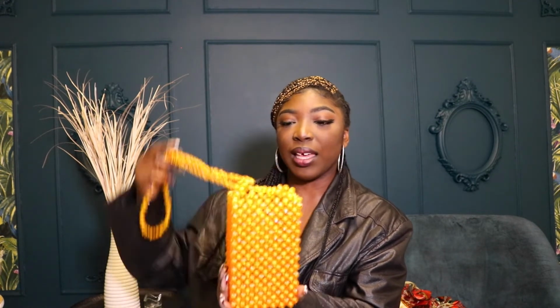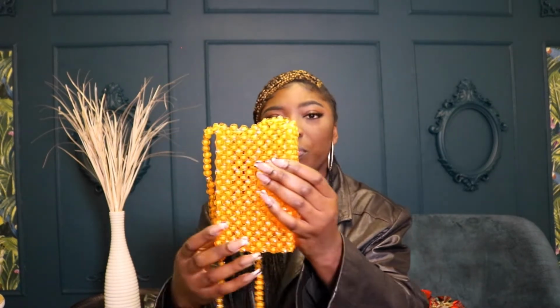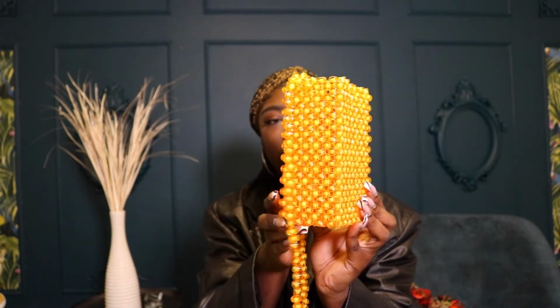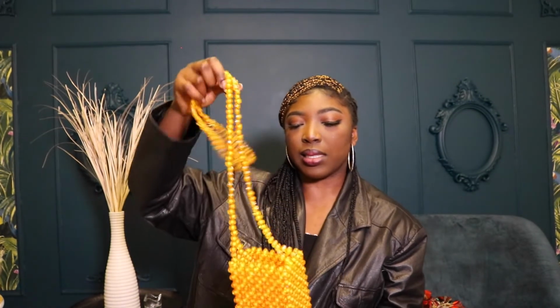But literally, it's a side bag, and I just really liked it when I first saw it, especially the type of bead that it is. And this isn't from Nigeria, this is actually from Ghana. I just like the shape of it and how sleek and elegant it looks. It's really, really cool. And I like how it's not a handbag necessarily. But okay, wait, let me find the brand first, hold on.